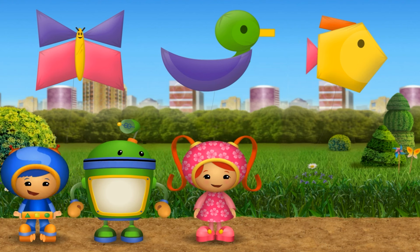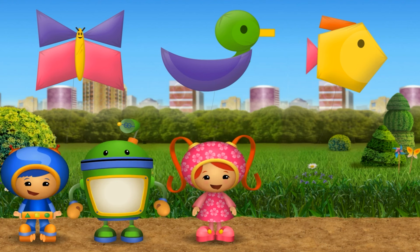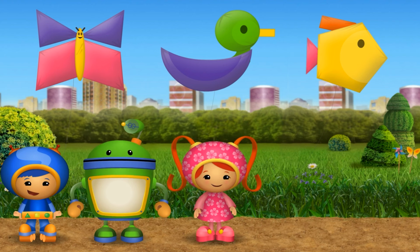Wow. Those kites look great. But I know what will make them look even better. We can decorate the kites with patterns. Umi friend, will you help me find patterns in the park? Great! Let's go! See you at the kite festival!